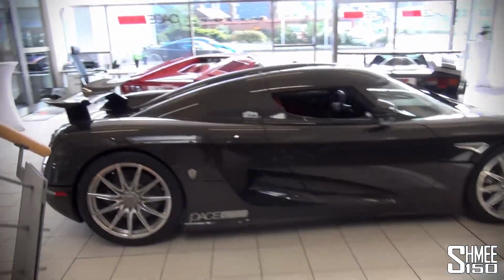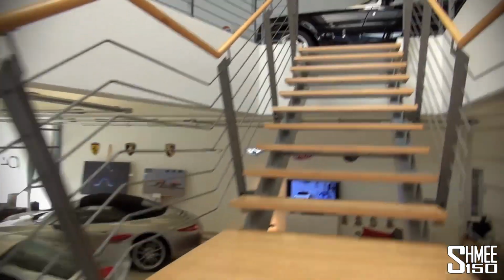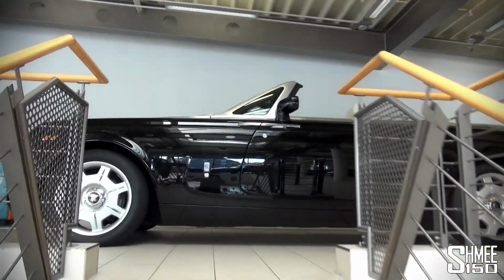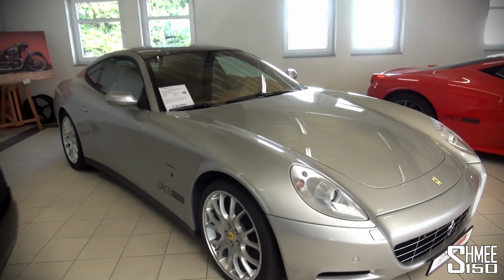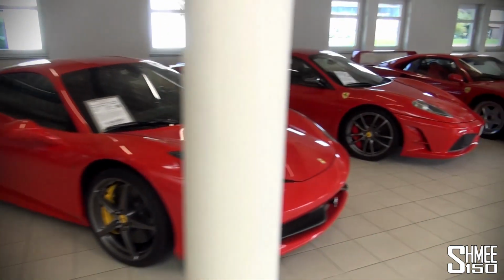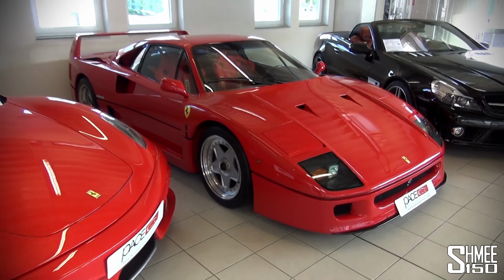So in the last few weeks, Pace have had a number of awesome cars in. P1s, an extra Koenigsegg. Pretty epic, so straight in front of us, Rolls-Royce Phantom Drophead. Upstairs, Ferrari 612 Scaglietti, 458 Italia. Predecessor, 430 Scuderia. And then an F40.